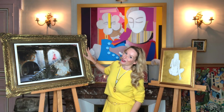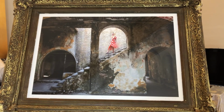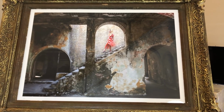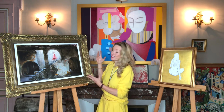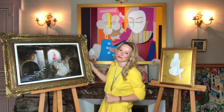I also like the fact that the frame is really in quite a bad state, but it reflects the faded beauty of the building that I'm standing in. So in this case, by sheer fluke, not only did I have a frame that was exactly the same size as the photo, but it perfectly expresses the subject of the photo too, which isn't really me, it's the building.